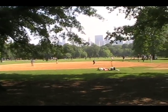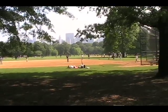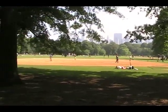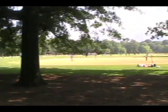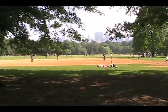And Robert Moses did this in 1 year, and he also filled in what was the second reservoir below the Jackie-O Reservoir, and thus created the Great Lawn. This is the Great Lawn at Central Park, which before Robert Moses' time was actually a water reservoir.